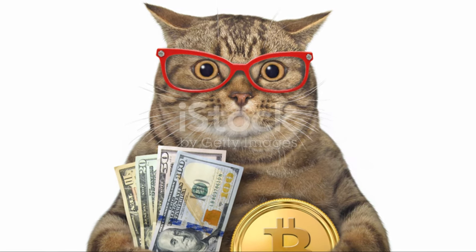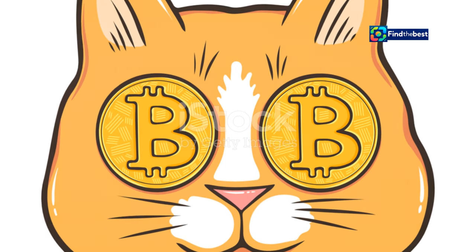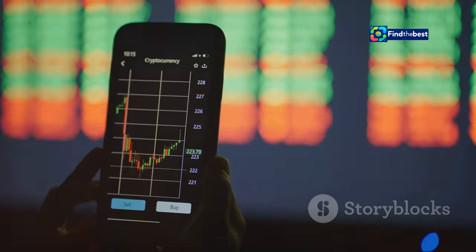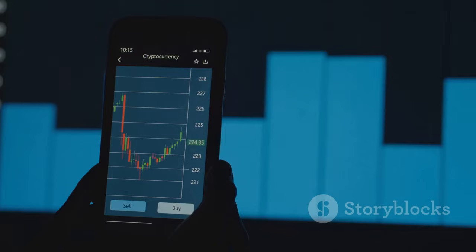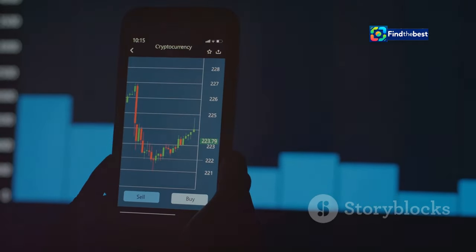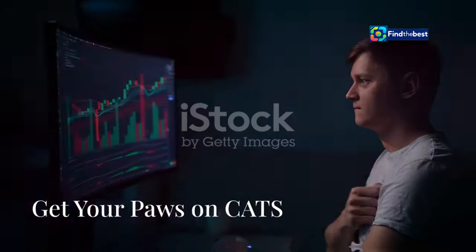CATS isn't just another meme coin, it's a phenomenon. It has a dedicated and passionate community that believes in its potential. Well, let's just say things are about to get interesting. The excitement around CATS is palpable. People are buzzing with anticipation, and the market is ready to explode. With Bitget's backing, CATS is poised to make a significant impact. So buckle up and get ready for the ride. The future of crypto is here, and it's looking brighter than ever.